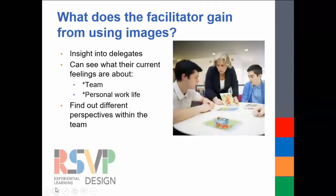And perhaps an idea is for the facilitator to highlight an image which all of the team agree at the beginning depicts an ideal team. And this can be something for everyone to work towards throughout the training session.